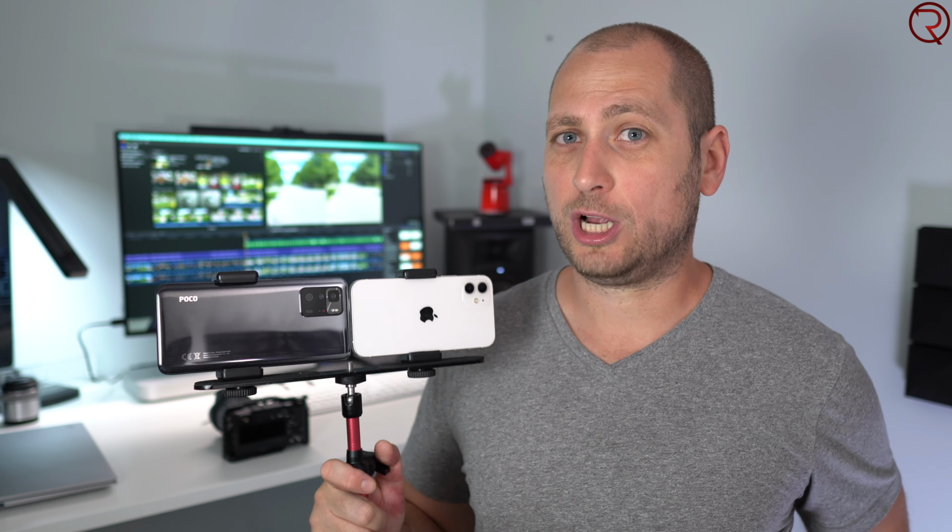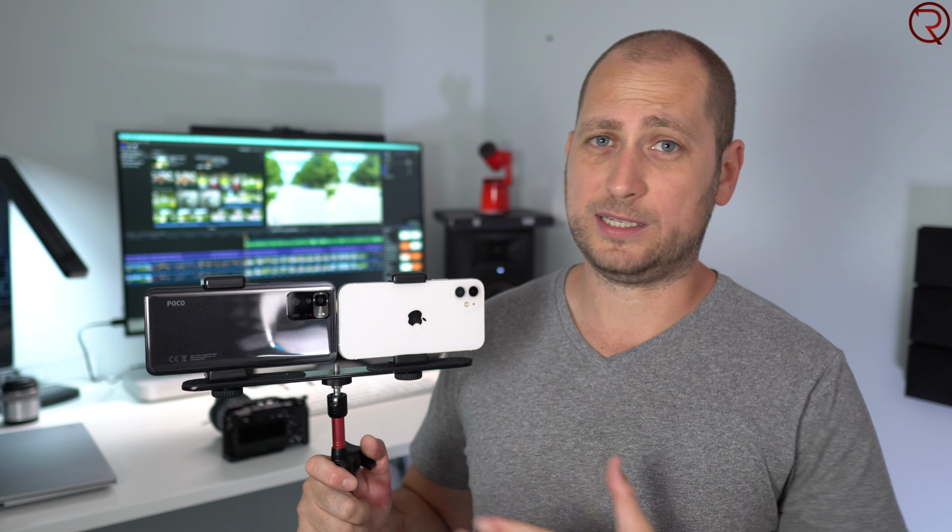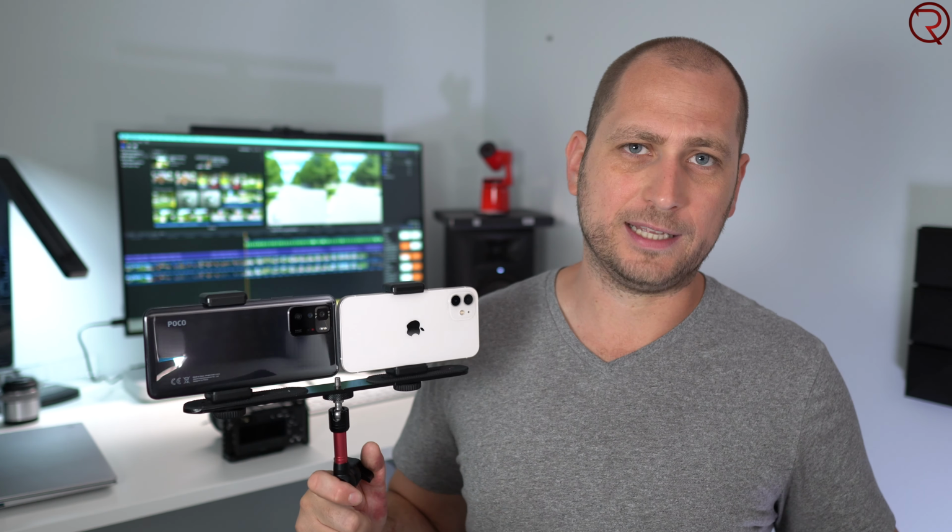Next we're gonna move on and check out some sample video recordings that I filmed with these two devices. If you're using the main cameras on their backs, they can both do 4K at 30 frames per second, and they also have image stabilization at that resolution. Of course, the iPhone 12 can also do 4K at 60 frames per second, something that the POCO X3 GT cannot do. But the video quality for that main camera is really good.